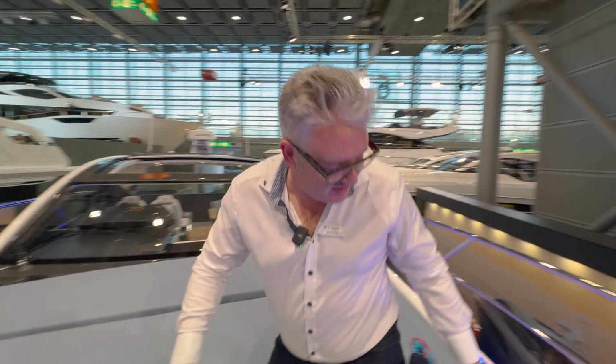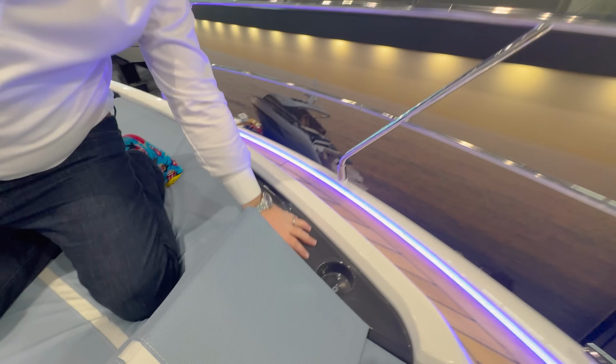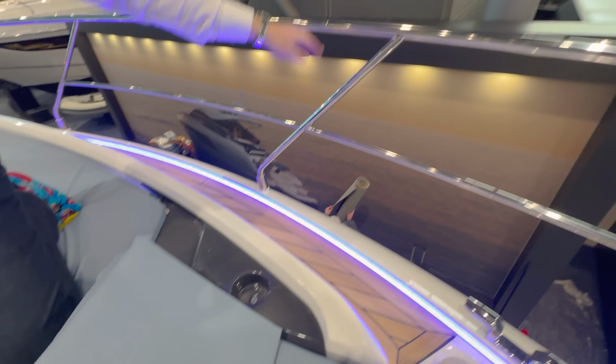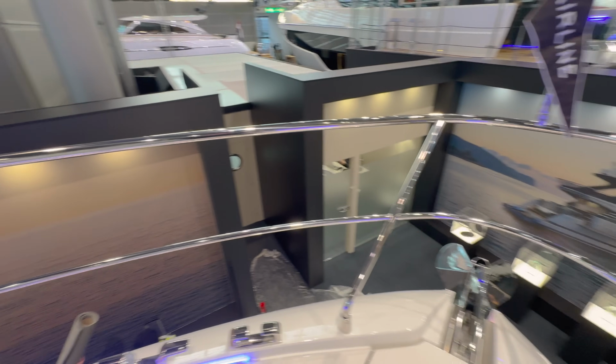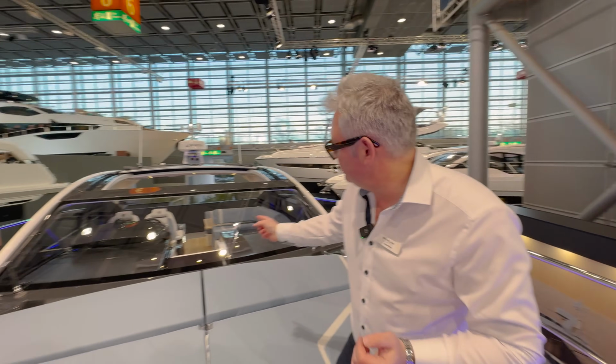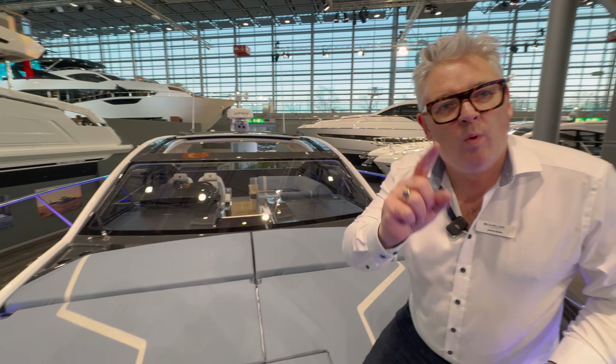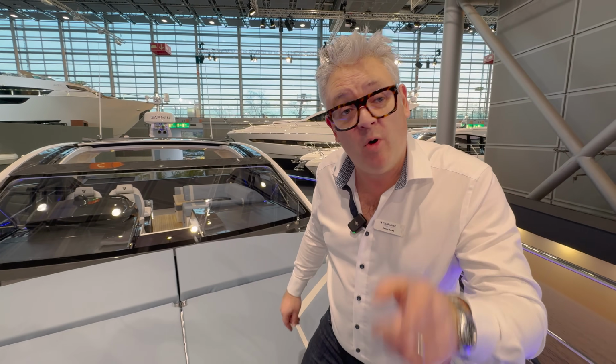Just the detailing again. Cup holders, this is gel coat. Look at the lovely lighting, the stainless work on these rails, the cleats. Everything about this boat exudes absolute quality. Look at the single piece windscreen. Look at the size of the sunroof. And I've got one more thing I want to show you on the roof, which just bowled me over.